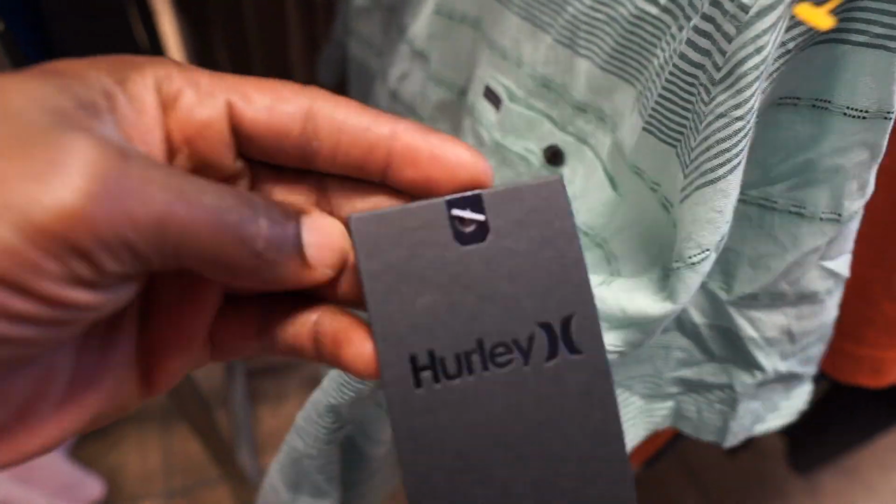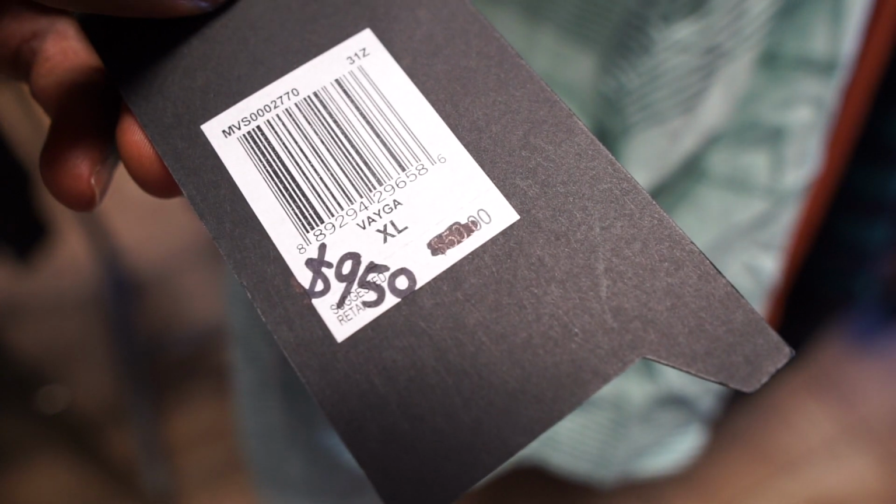Now, I usually don't pick up this brand unless it's the Hurley Phantom X shorts, but Hurley shirts usually don't sell for much.